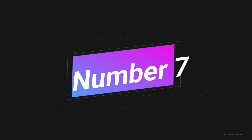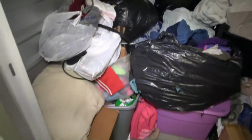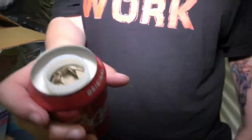Number 7. This is a really weird unit, but it always stands out to me because I almost lost it all. So we paid $100 for a unit. We were going through it and it was your normal household stuff, a couple $100 worth of stuff, nothing too amazing. But there was a Coke can that we almost threw. We literally tossed it aside.